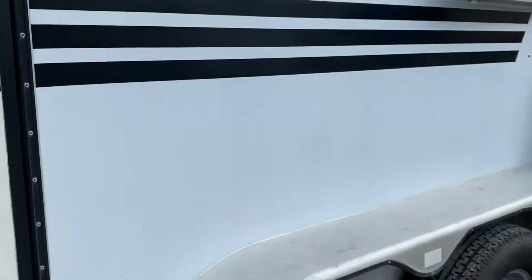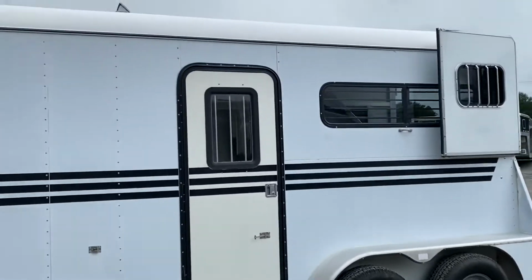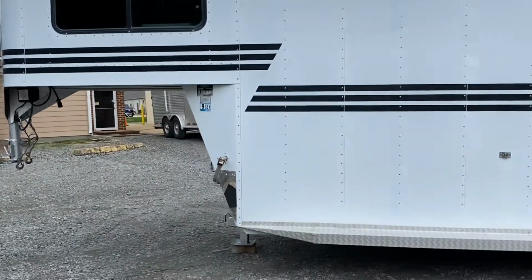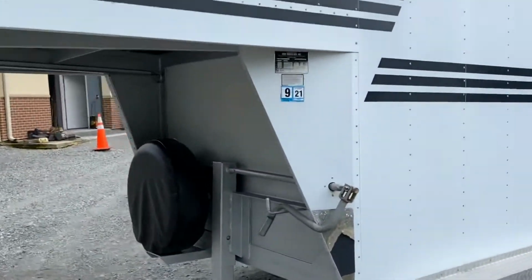Current Virginia state inspection, of course. All the lights inside and out work. Wheels are in great shape. Running gear's all in great shape. Structurally, the trailer is outstanding. The paint is used.